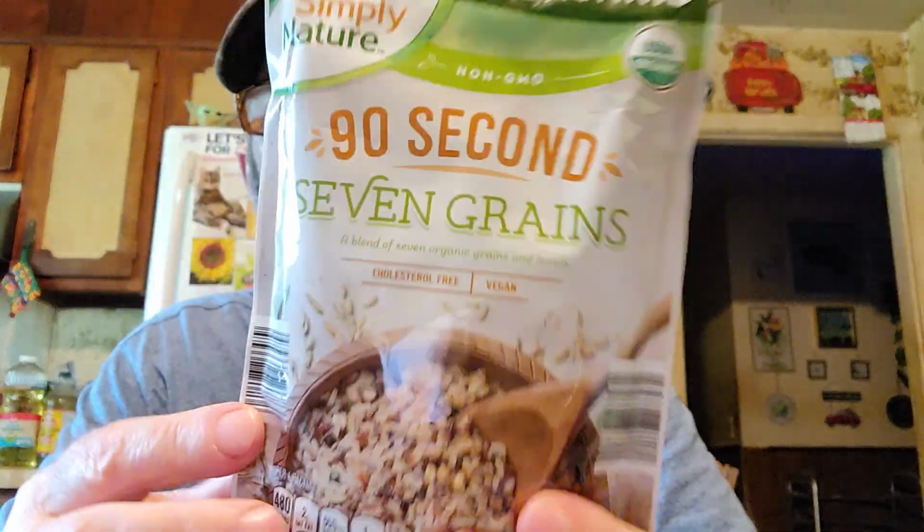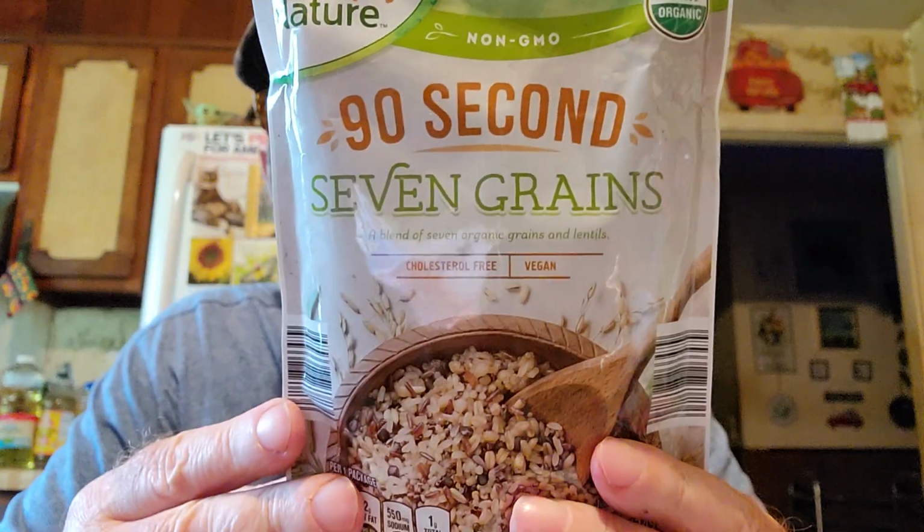Here's one of the quick food items, and this is very healthy. It's Simply Nature, which is from Aldi. The organic 90-second 7 grains, a blend of 7 organic grains and lentils. Cholesterol-free vegan. I think that'll be a good one.